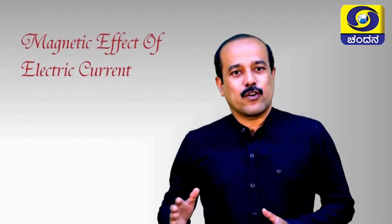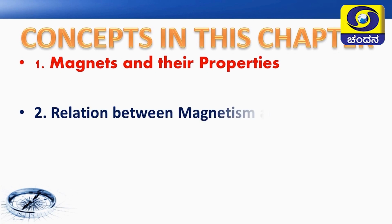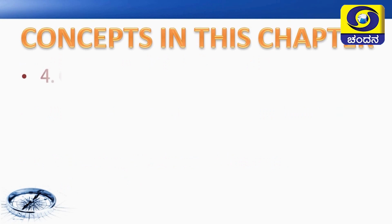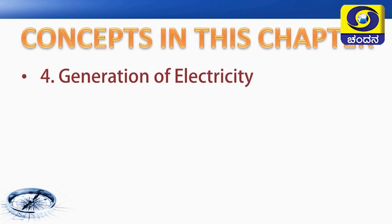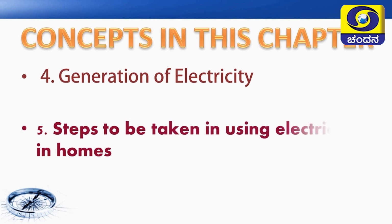Dear students, in the previous chapter, we have learned a few things about electricity and its heating effect. In this chapter, magnetic effect of electric current, we will learn about magnets and their properties, relation between magnetism and electricity, obtaining mechanical energy from electrical energy, generation of electricity, like the machines that we saw just a few minutes back. And lastly, we're going to learn about the steps to be taken in using electricity at homes.